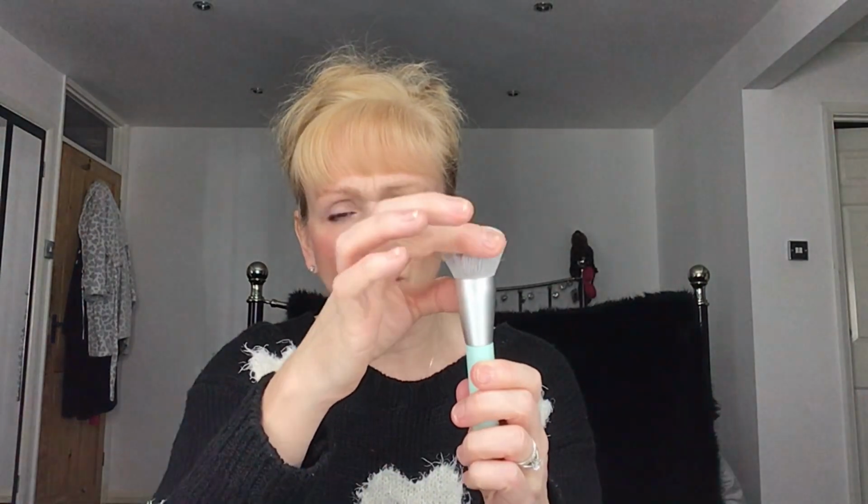But look how dense that is, and it's really soft. It is lovely, absolutely fabulous, and it buffs in foundation and I presume powders really, really well. So for a budget brush, I would say that for me is better than the Real Techniques brushes that I've got. And just one more thing I'm going to pop on while we're here.